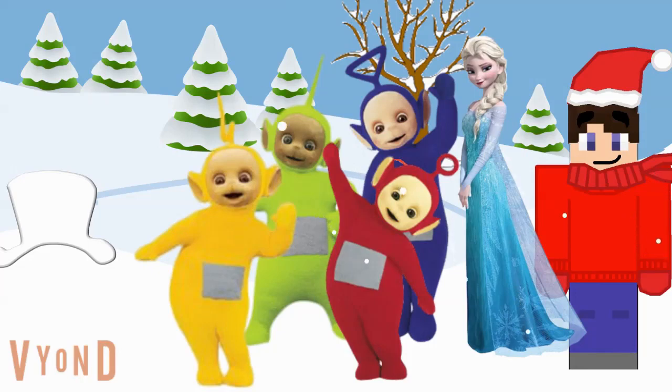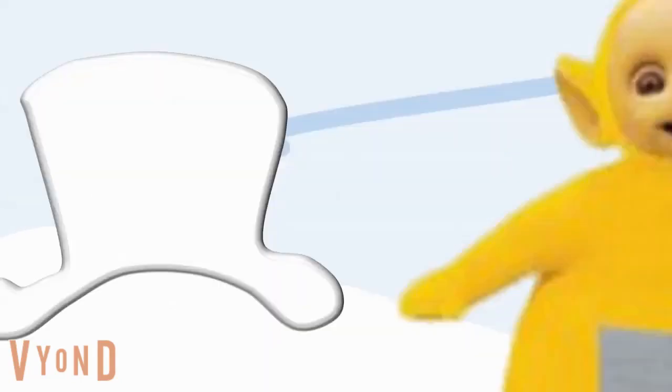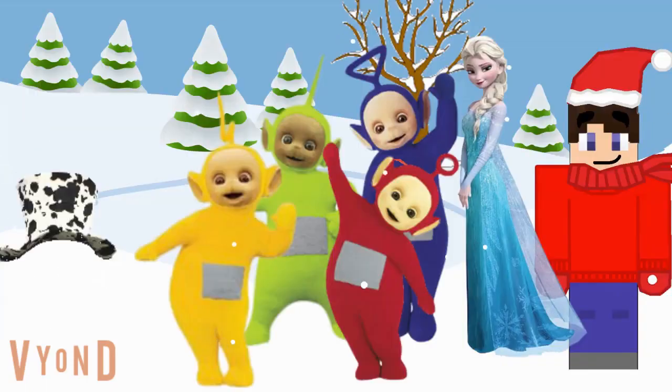Do you see any more snow shapes? Right there! Oh yeah, look at that. There's another one. I think this one reminds me of something Dipsy has. Do you know what this could be? Dipsy's hat. Yeah, Dipsy's hat. That snow shape is in the shape of Dipsy's hat.